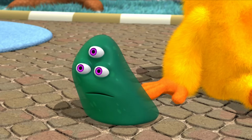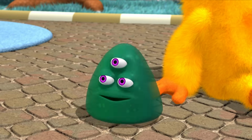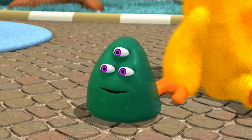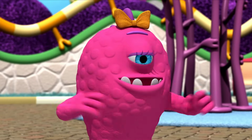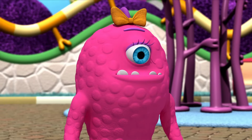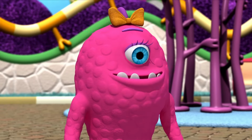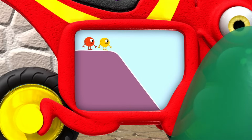I think Goo can help us make a slope for little Wally Bolly Monster. Yeah! I can make the slope! Yes, Goo. If you stretch and form a slope, like we saw in the math monitor, little Wally Bolly Monster can use you to roll fast. See? Like this. Oh, I can make myself look like that slope!